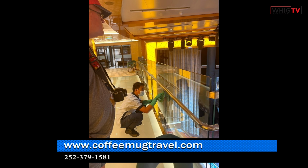Now, here is one of the crew members cleaning, because that's also another thing that I want to point out. On a cruise ship, they have always been extremely clean, and now during this time, they are doing extra cleaning, so they're out wiping down any area anybody can touch multiple times a day. They wipe off handrails. They clean the buttons on the elevators. As you see, this guy is cleaning.